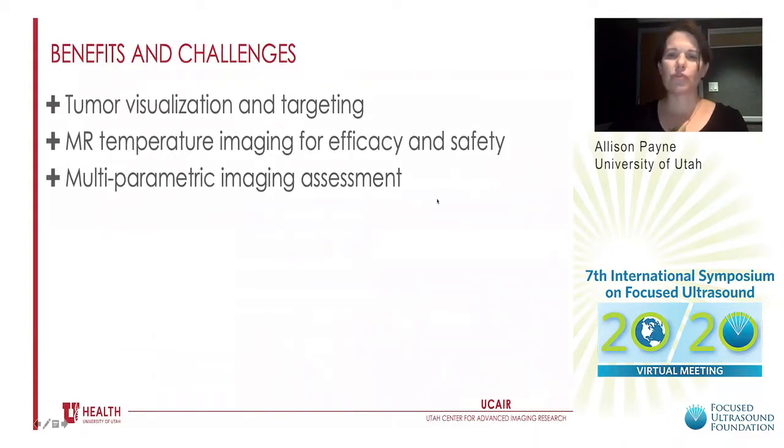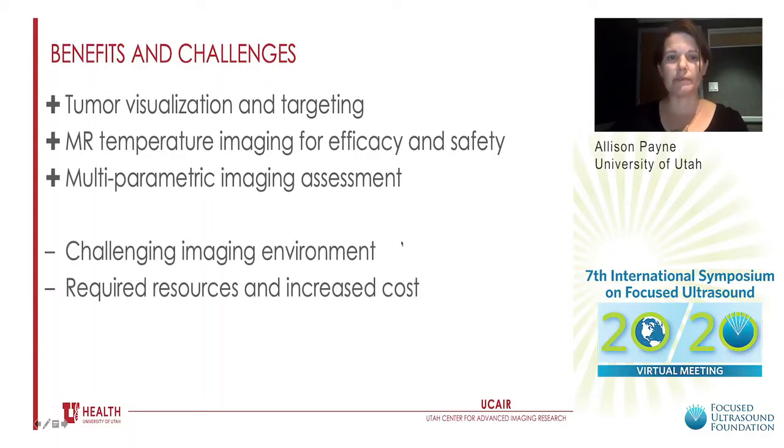First, I want to go through some of the benefits of doing focused ultrasound for breast under MR guidance. MRI is the most sensitive of the imaging modalities for breast cancer, and so tumor visualization and targeting accuracy can be quite superior with MRI guidance. An additional benefit is you can have MR temperature imaging for increased safety and efficacy. In addition, multiparametric MRI is becoming increasingly researched and important in tumor characterization, even in breast, and this can be potentially quite important for non-invasive cancer therapy.